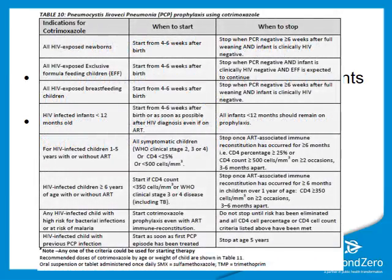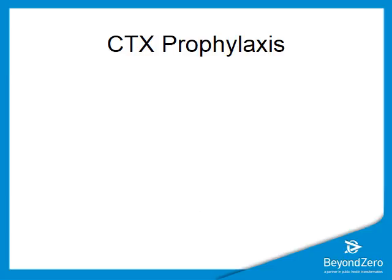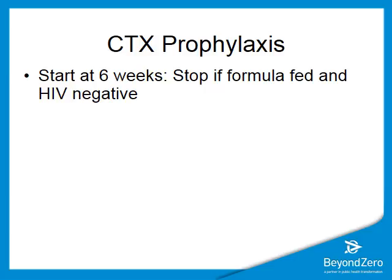In the guidelines, there's a very complicated table that goes through it all in very much detail. So we're going to cover the 5 main scenarios you need to remember for CTX prophylaxis. Firstly, we're going to start all our littlies at 6 weeks of age, regardless of if they're on formula or if they're being breastfed. And they're going to need to stay on Bactrim until you get your PCR test back, quite often only at 10 weeks.